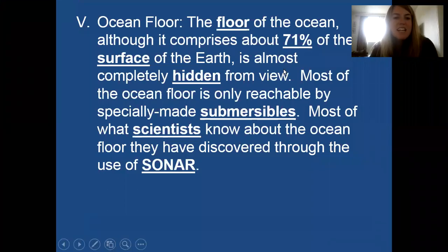All right, today we're going to talk about the ocean floor and different features of the ocean floor. So the ocean floor comprises about 71% of the surface of the earth. We talked about that at the beginning. So what that means is that almost 3/4 of the world is actually under the ocean. But what's kind of cool about that is that most people haven't ever seen it and won't ever see it.